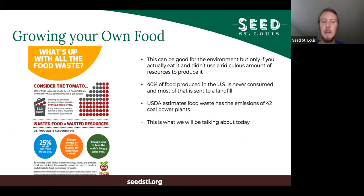So a lot of times when people are thinking about gardening, the idea is just that gardening in and of itself is a sustainable thing. And in a lot of ways it can be, but it really depends on how you garden, how sustainable it is. So growing your own food can be great for the environment, but only if you actually eat it, which seems obvious, but only if you're actually eating the stuff that you're spending all of that time and resources to grow.